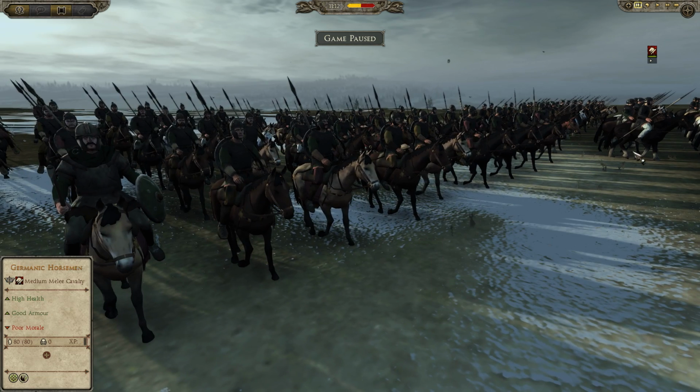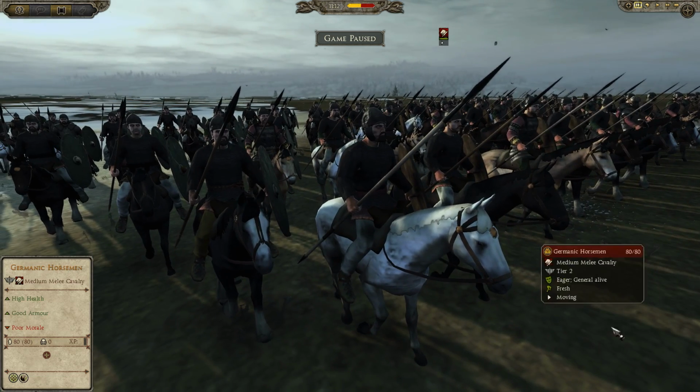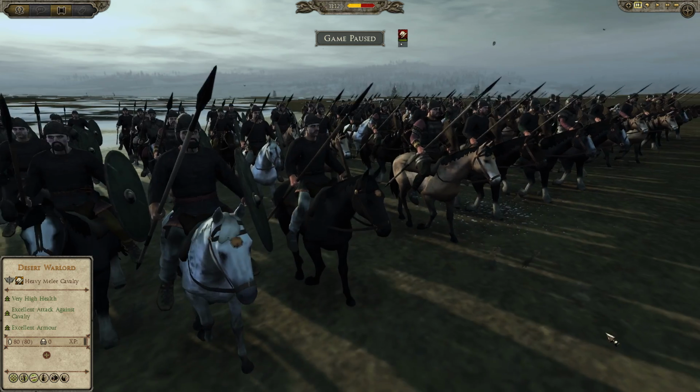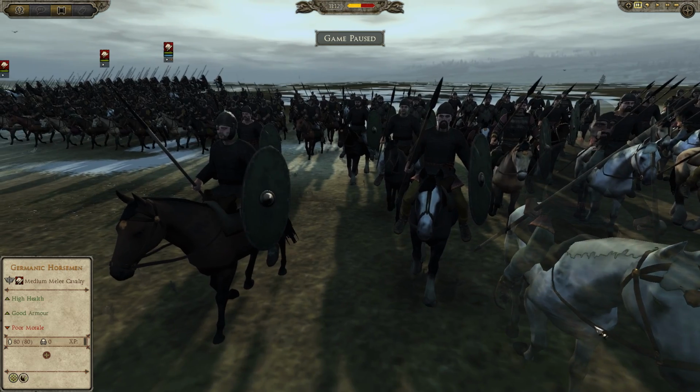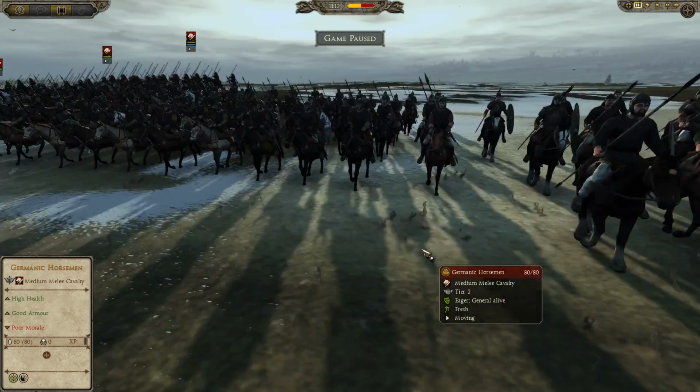Yeah, these are basically heavy cavalrymen. They had the best horses, and as you can see clearly from the video, they had the best spears, and presumably they had the best words. All the words, the best words. It looks like that guy has the best words right there. I mean, he's got to with that mustache.